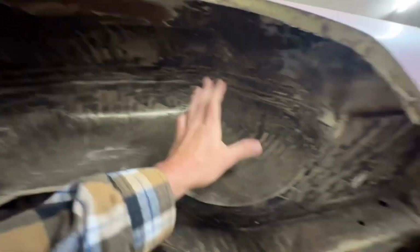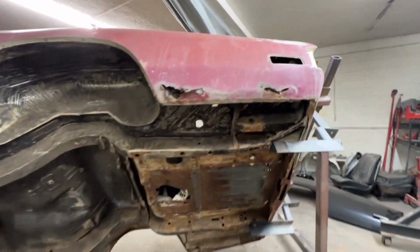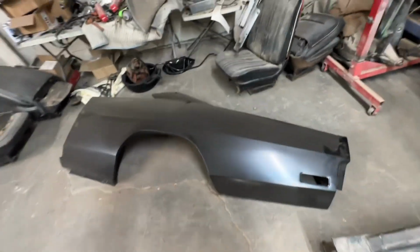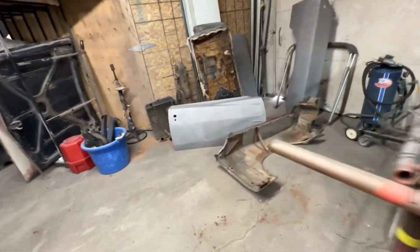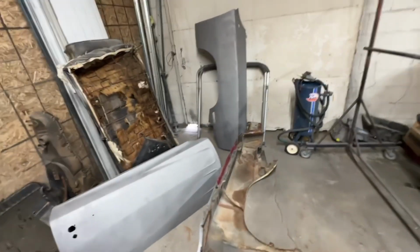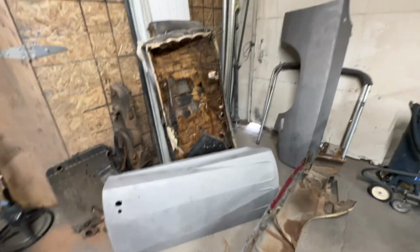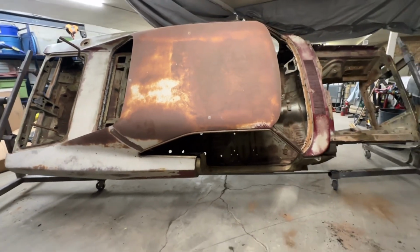Wheelhouses, actually really nice. I mean, it's really, really good bones, and this car is gonna be awesome. So like I said, AMD stuff. You got the other quarter panel, seats, console. Then the fenders, there's gonna be a little work done on the fenders, mostly because they have older body work done. And doors, they said, are mint. This car is gonna come together and be so cool.